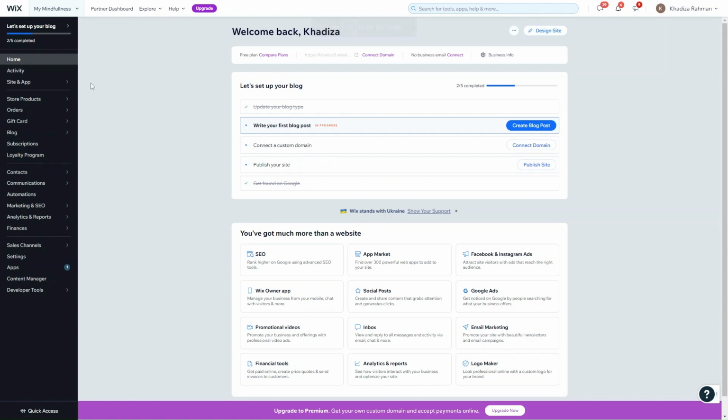So with WordPress, you would optimize your site for search engines using the plugins. With Wix, it's slightly different. To do basic SEO on Wix.